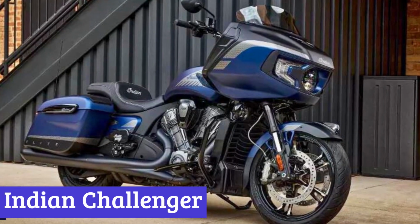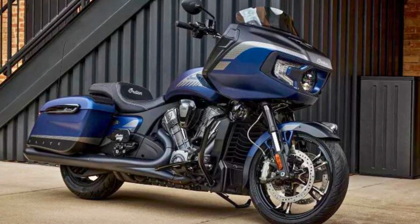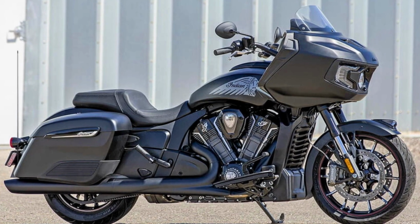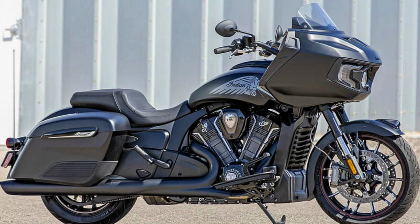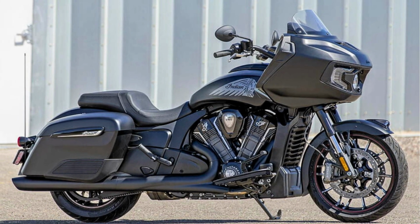Number 3. Indian Challenger. The Indian Challenger, a cool creation from Indian Motorcycle, hit the scene in October 2020, and it's got riders buzzing. This fixed fairing bagger is not just a mean machine. It's a work of art with a dash of tech brilliance.